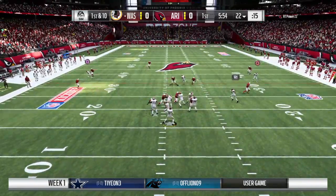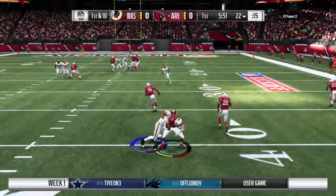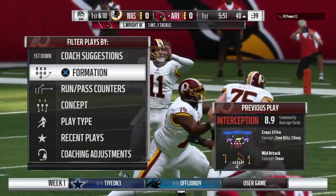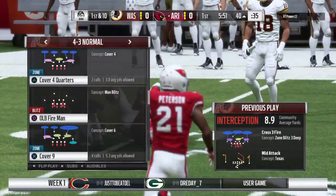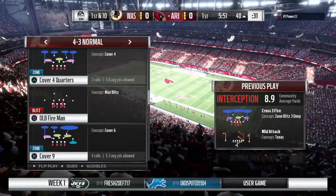On first down, Smith, looking for his tight end, read, and it's intercepted. Picked off at the 39. And they are going to set up shop at the 40-yard line. And he may want to track down that football because that's interception number 1 on his career.